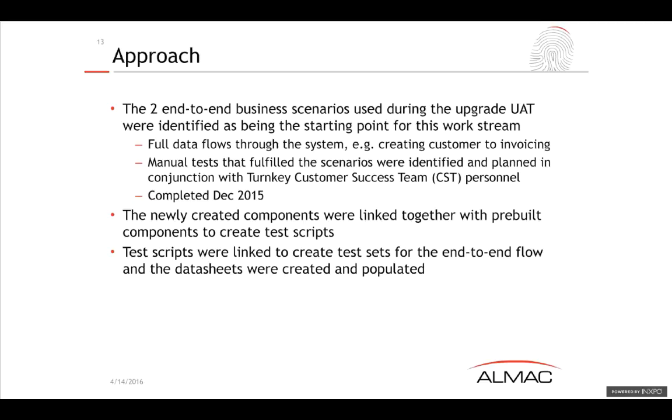They will provide us full data flows throughout the system, creating the customer, creating the project, protocol, quote, and bringing that all the way through manufacturing, distribution, and invoicing. The manual tests that fulfilled that, and those scenarios were identified and planned in conjunction with the customer success team, and it was planned to complete in December 2015, and we met that deadline.